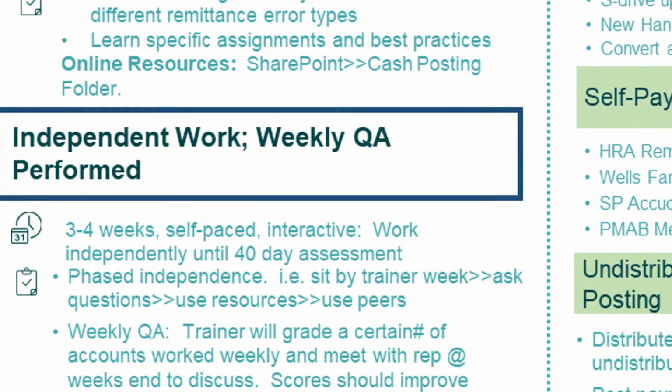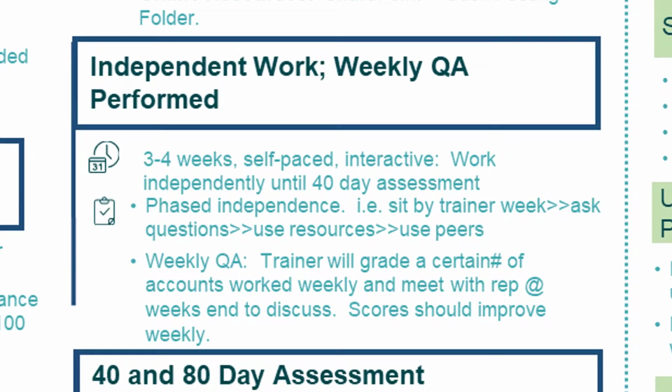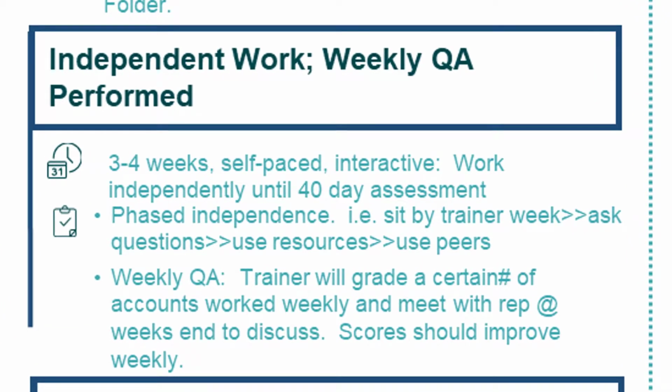After role-specific training is complete, each user will be expected to work independently while weekly quality assurance is performed by the facilitator. During the QA process, the facilitator will select random accounts and review the resolution activities completed by the user. Results will be reviewed with users, and weekly improvement will be expected leading up to the 40-day assessment mark.